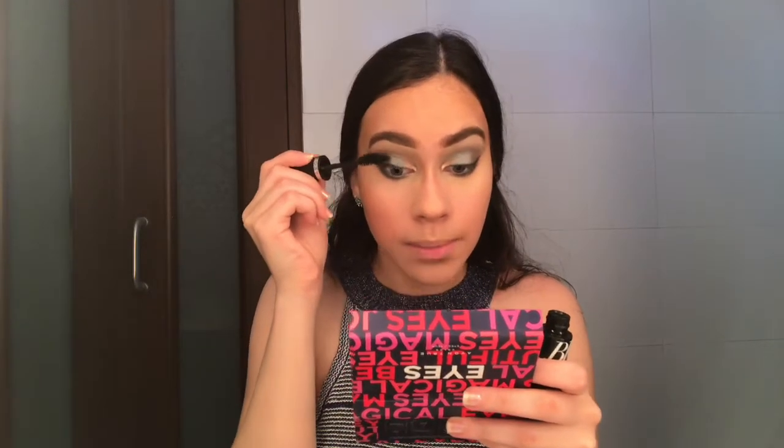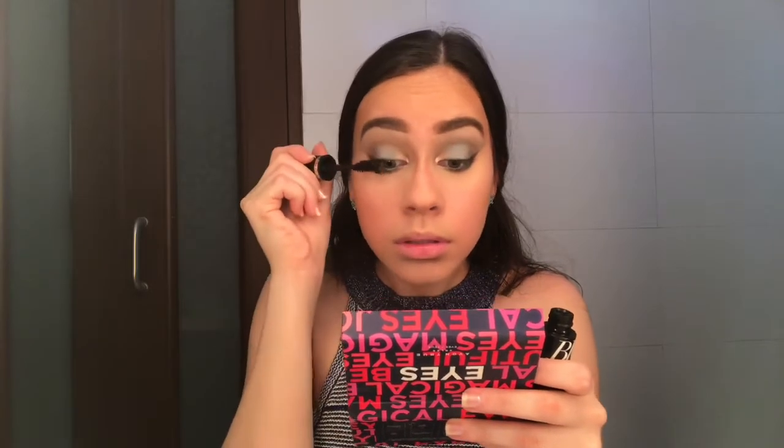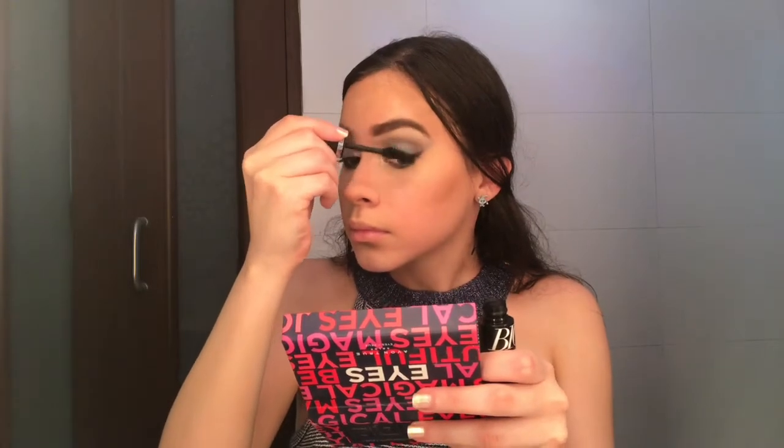Okay, and now for mascara. As always, for the top I'm using the Big and Daring. I actually don't pay that much attention to mascara, but this is kind of my favorite at the moment. Every time I do my makeup, I use this mascara. For the bottom, I'm using, again as always, the Avon True Color Super Extended Wing Out Mascara, which is this one.